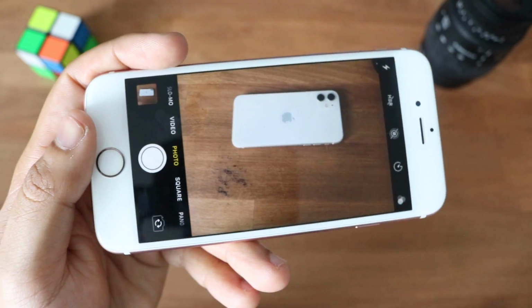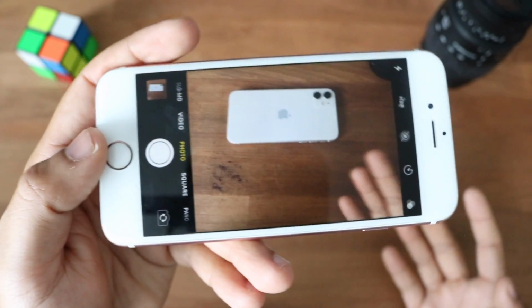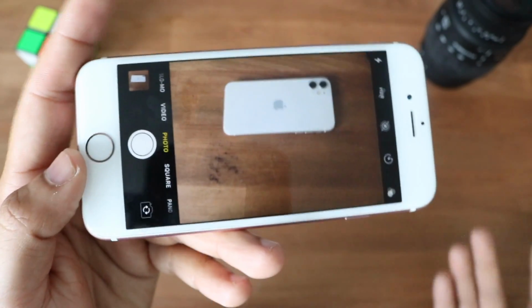It completely works. It doesn't have portrait mode. It doesn't have the telephoto lens. It doesn't have ultra wide. It doesn't have night mode. It doesn't have a lot of features that the newer iPhones have.